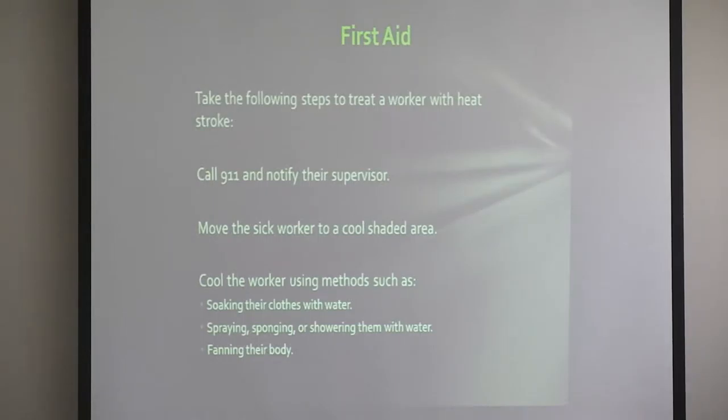The other thing, too, is you can always soak the clothes, take wet rags, something like that. You can put them underneath the clothing or across the chest area, even in the arm areas. Whatever you have is better than nothing. Or put them into a cool building of some type. If you're outside, find some type of shade tree, somewhere you can put them in order to start fanning them and get their body cooled down as quickly as you possibly can in a safe manner.